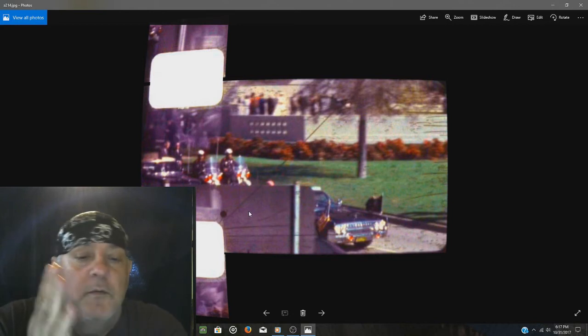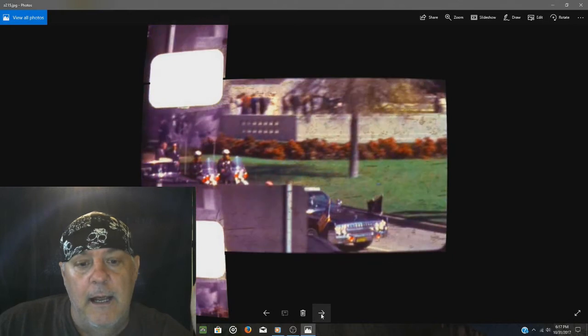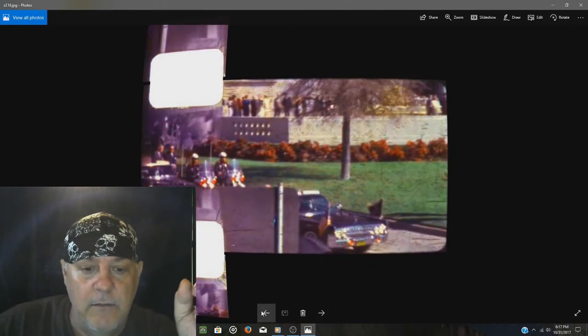But as you notice when you see this, this is just a mark in the film itself. It's not a real bullet hole or anything else, because if you go to the frame before it, it's gone. It's not even there. And the frames before that, it's gone. And then we have the frames after it. It doesn't show there, and it's gone as well.